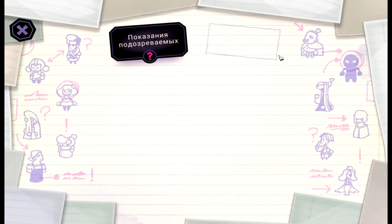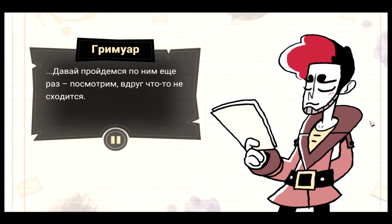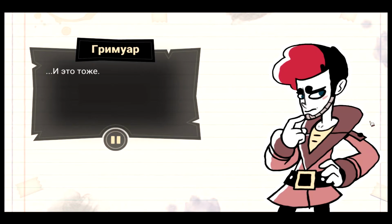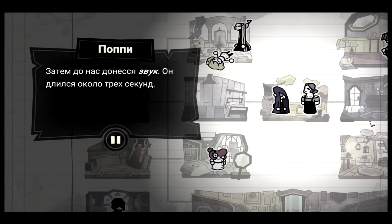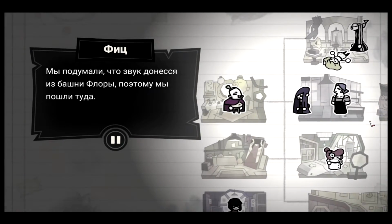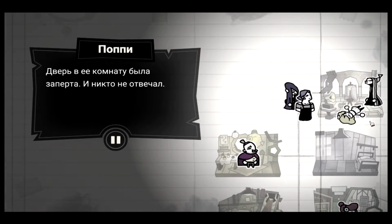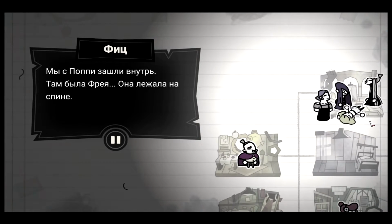That's all the statements collected. Let's run through them all to see if anything doesn't add up, to see if anyone's lying. Fitz and I were up in the moonlight garden most of the afternoon. Then we heard this sound. A scream, lasted about 3 seconds. We thought it was coming from Flora's tower, so we went up there. They're telling the truth, they were together. Nobody was answering. So I made Fitz kick down the door. Poppy and I went in.